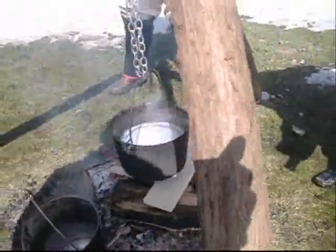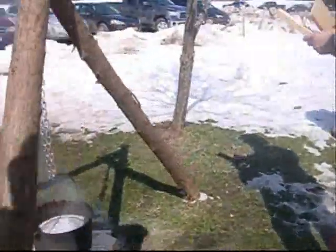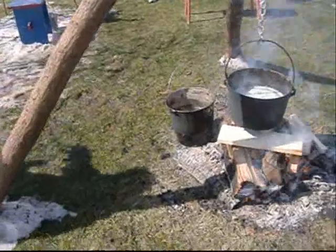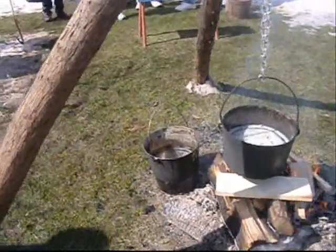See that nice T&G? This was a nice donation. I don't know where it comes from. It's V-groove T&G. Yep. But it does burn very well. We get a quick hot fire with the softwood and a slow burning fire with the hardwood. That's what you're looking for.